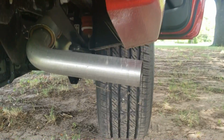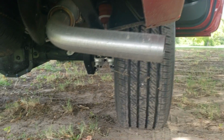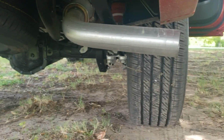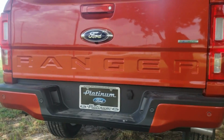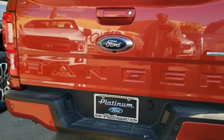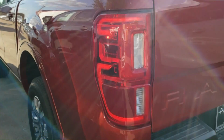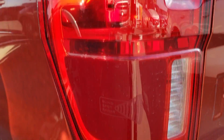Now, I do believe Ford could have put on a more attractive and decent exhaust tip. I mean, this one that's out there just looks like they just cut it off from a long piece of tubing, bent it, welded it on, and sent it off. Now, I do like the way that Ford spelled out the Ranger on the tailgate, and the way they have the light with the blind spot detector radar in it. I believe it's a really nice touch, especially the LED light on the taillight.